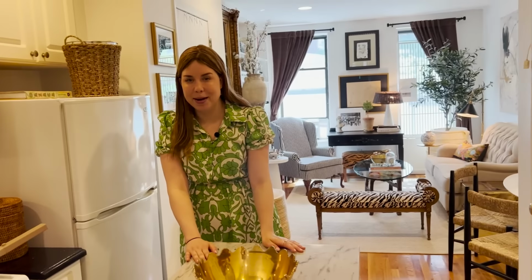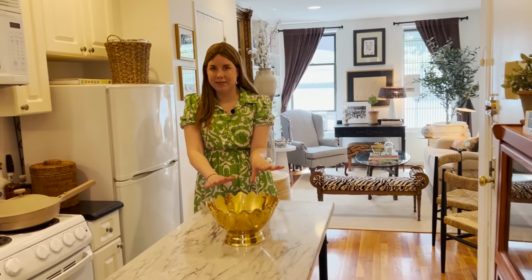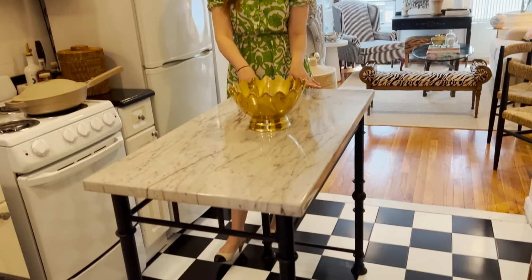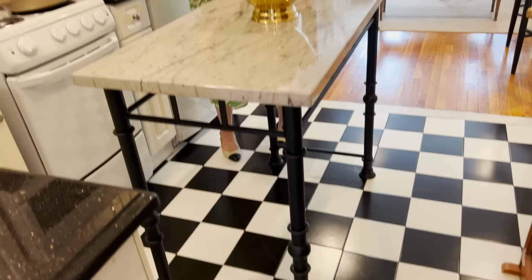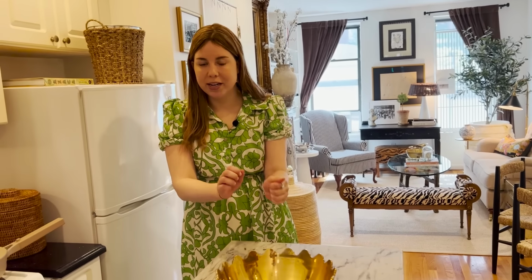So we're gonna go over to my kitchen, which is actually what you see when you first walk in. I know it's a little weird. That's life in New York apartments. I added this island here, which is great for entertaining. I love to just kind of set out food and drinks here when friends come over. Could all use more counter space in a New York apartment, so this definitely does double as that as well if I'm cooking or baking.